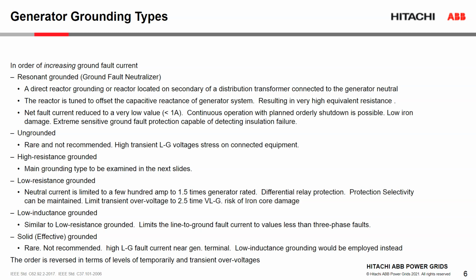Ungrounded, it's very rare. Typically, for ungrounded, you either will put a high resistor there, or a high inductance like resonant ground. So really, very rarely used. Okay, and high transient line to ground voltage will ensue. High resistance grounded we'll discuss in more detail later, because it's the more common way of grounding the generator, at least in North America utilities, in Canada for sure. So that we will discuss a little bit more detail, so I don't provide more information here.